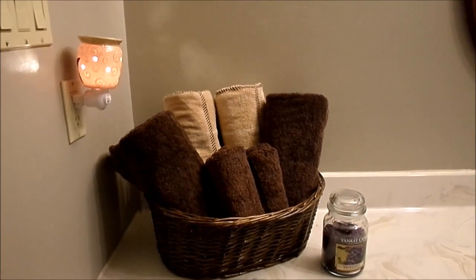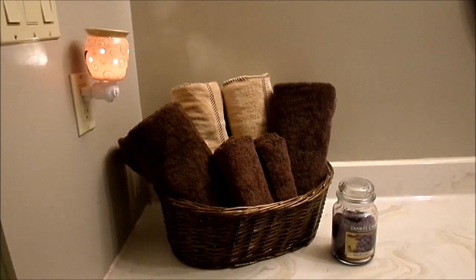Guys, welcome back to the Happily Organized Challenge, and today we're going to be talking about our towel organization.